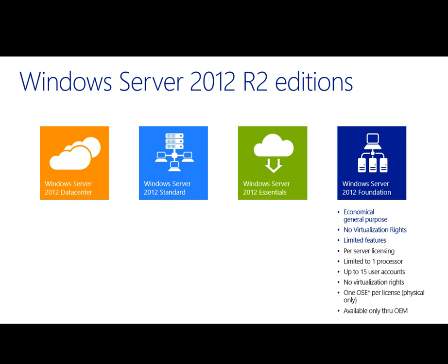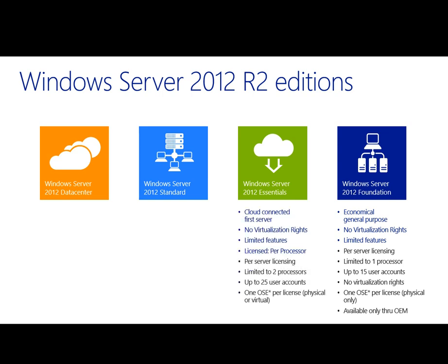And what if you have more than 15? Let's say you had a 16th user. Do you need to buy CALs? The answer is no, because there are no CALs for Foundation. So if it's more than 15 users, then you need to have Essentials.